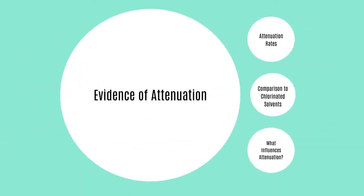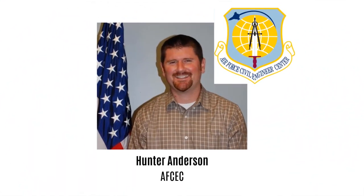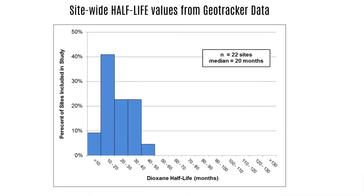Now let's take a look at dioxane attenuation. What did you find out? Well, we teamed up with Hunter Anderson at the Air Force, another expert in 1,4-dioxane, and we were looking at attenuation in a couple different ways. So first, we estimated source attenuation rates at all of the GeoTracker sites and determined which ones of these were statistically significant. That's what's shown in this histogram with the frequency distribution of the dioxane half-lives on the y-axis.